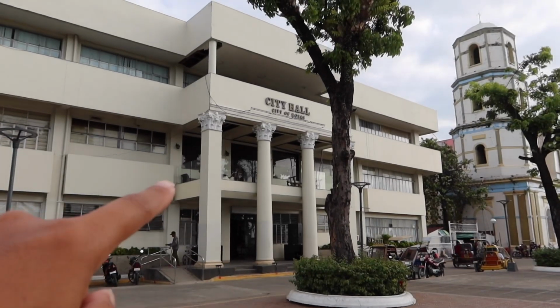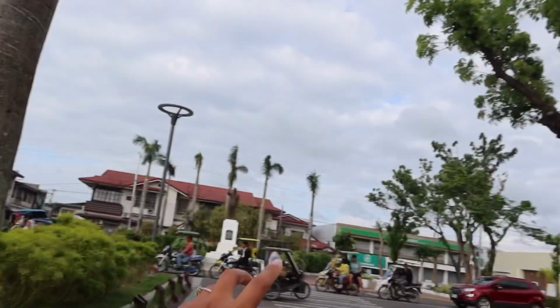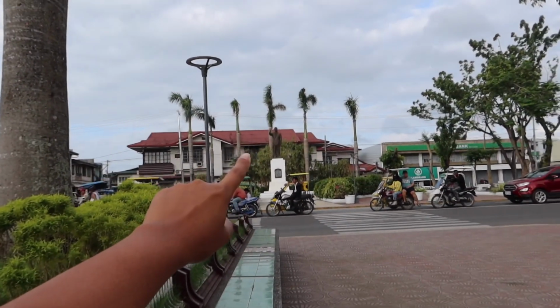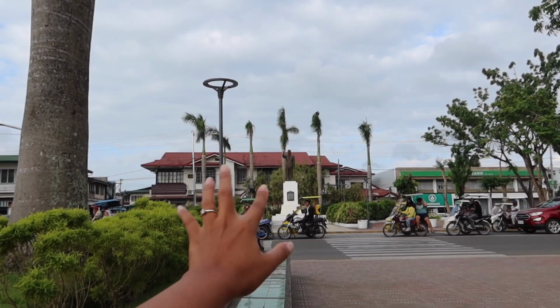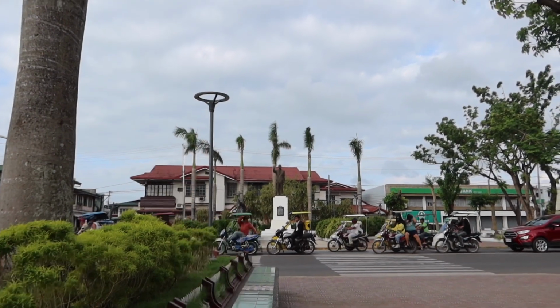So this is the city hall of Roxas. That is a statue of Manuel L. Roxas, who is, if I'm not mistaken, the 5th president of the Philippines or the 6th. Pretty bad at numbers, so sometimes if you introduce yourself to me, tell your name, 1 second, I forget it right away. That's how bad I am. So sorry, is he the 5th or the 6th president? I forgot. I'm so sorry.